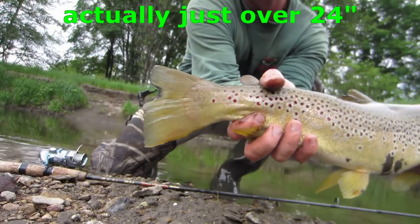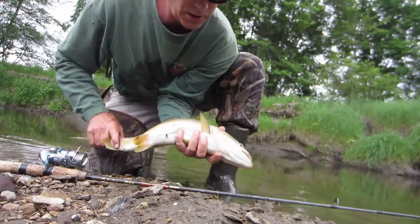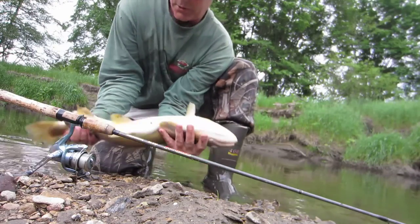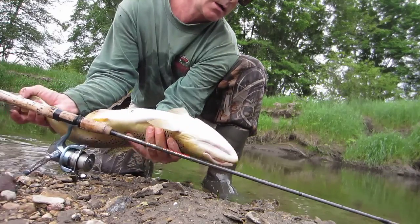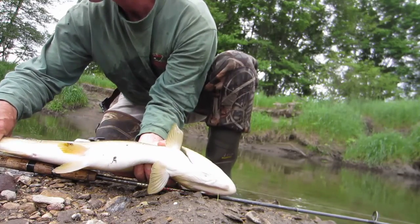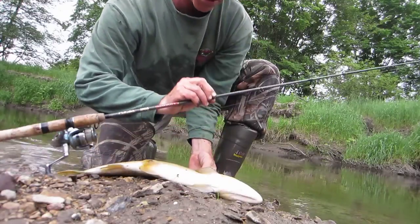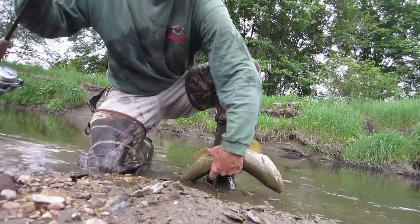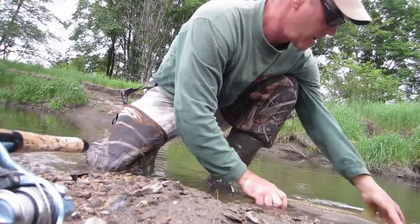Got a pinch in the old tail there. But she's all big and fatty. One more measurement. Right there. Oh, that wasn't very good. Right there. Okay, that's it. She's getting all wild. Got water on my camera. There we go.